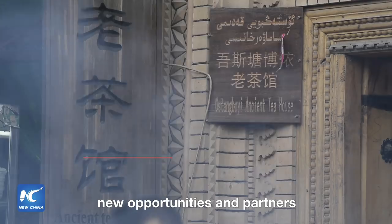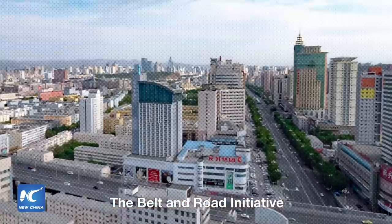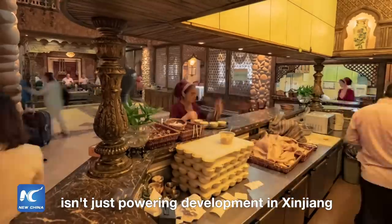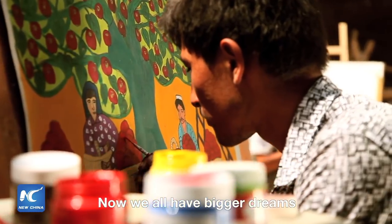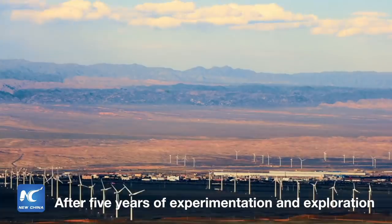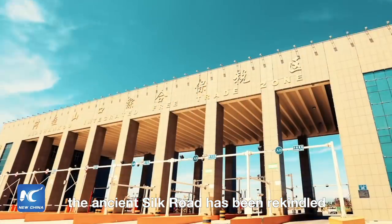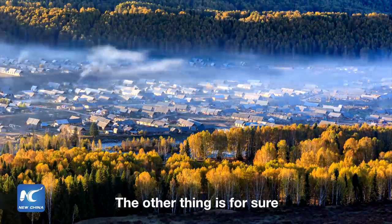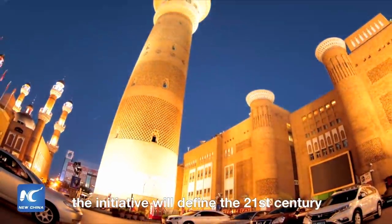And for business people, they may come here to look for new opportunities and partners. Belt and Road Initiative isn't just empowering development in Xinjiang. Now we all have bigger dreams. After 5 years of experimentation and exploration, the Asian Silk Road has been rekindled. The other thing is for sure, the initiative will define the 21st century.